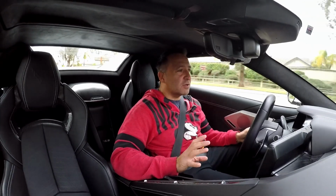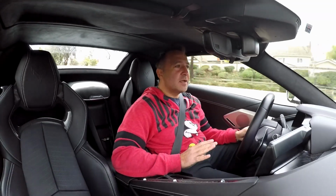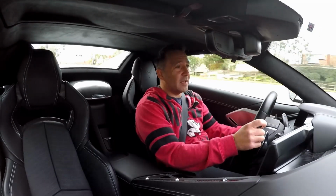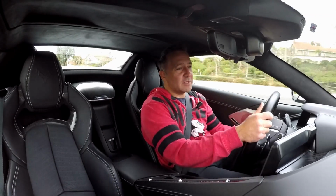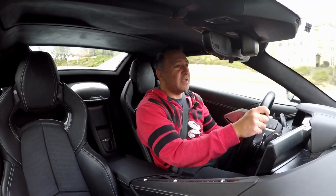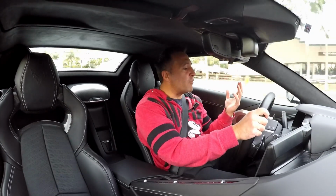If you're looking for a track weapon, maybe you want something slightly more sharp, but if you're trying to drive this every day, that's exactly how you want it set up. I mean, it's just incredible. The different driving modes are phenomenal. There's the My mode, touring mode, sport mode, track mode, and then there's the Z mode. The Z mode and the My mode you can configure however you want.